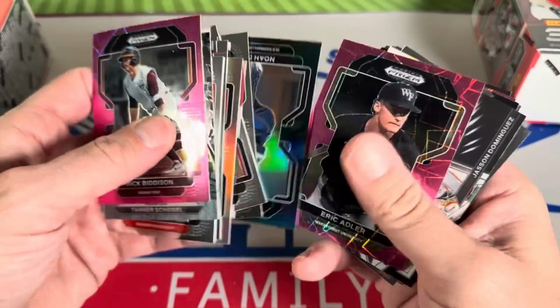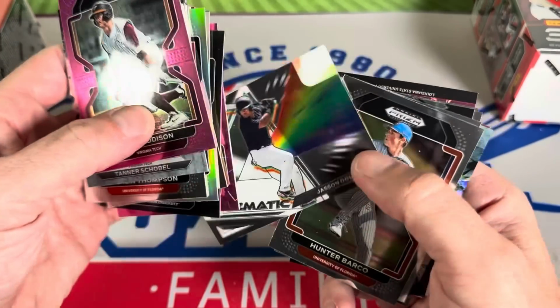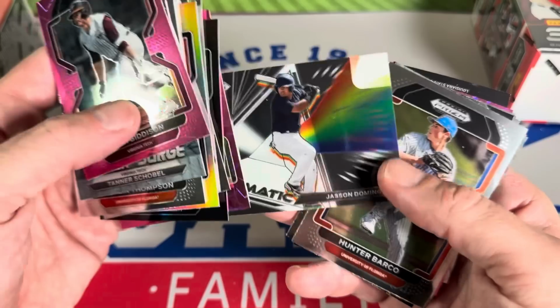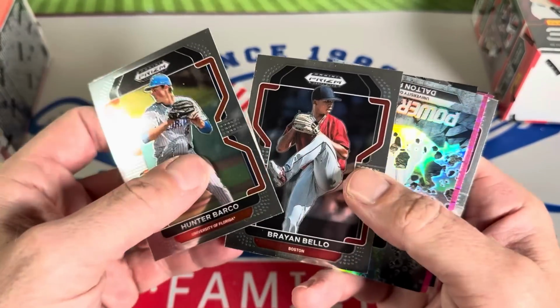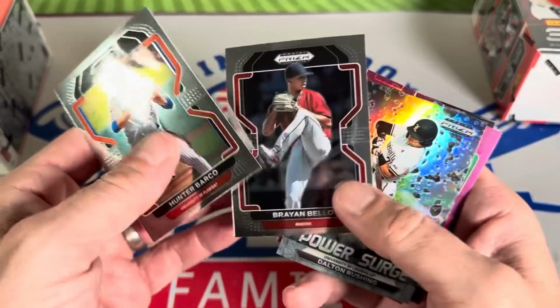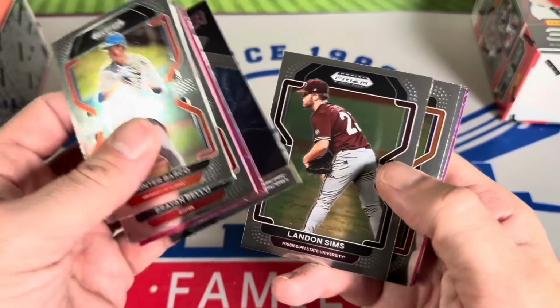Right there. We've got Noah Dean on the black. We've got a Prismatic Dominguez. That's a good card right there. I'll sleeve that one up. The Prismatic Dominguez, of course, he's in the big leagues. He's technically still a rookie because he got hurt. He came up in 2022. I guess, no, came up in 2023 for a cup of coffee in September, then got hurt. Didn't really play again until this year.